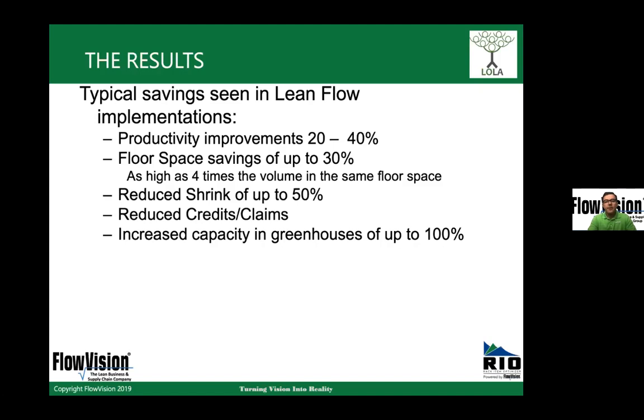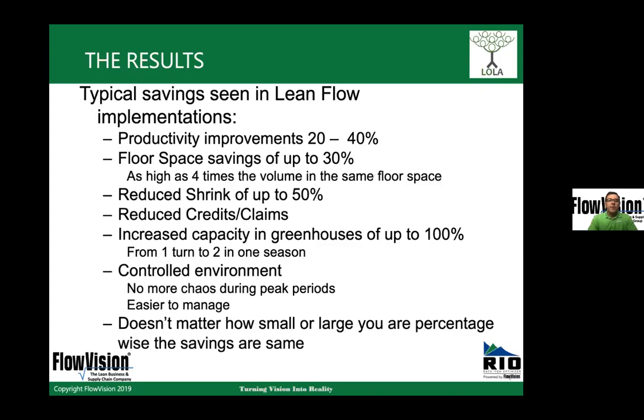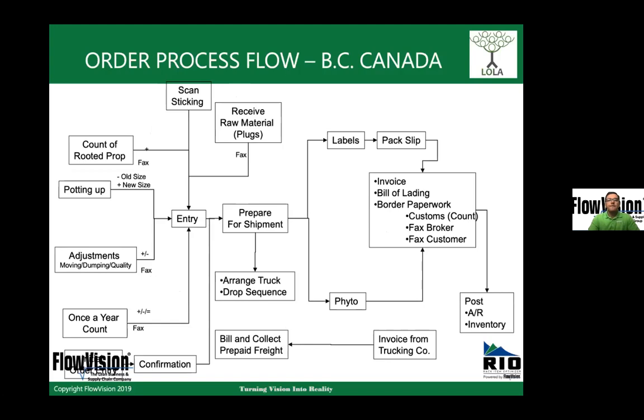We work with growers. We're not growers. We don't know how to grow, but we work with growers to help determine the best place to grow the product so we can increase the number of turns in a house. One of the key things in lean is that when springtime comes, for example, shipping becomes very chaotic for a lot of companies. With this process, we want to have a controlled environment, no more chaos, easier to manage. So whether you're a large grower or a small grower, the percentage-wise savings are the same. Dollar-wise, obviously, they're going to be different, but you can implement it and expect to see the same percentage savings.